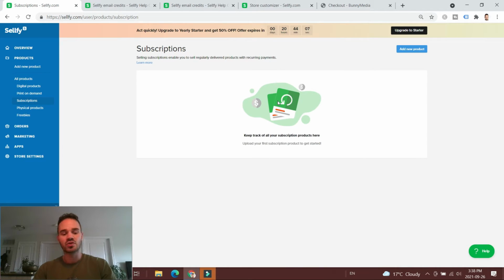Sellfy also lets you create subscriptions. So this is another really cool way to monetize an audience you have. So if you're a blogger or you're a YouTuber or even a business owner and maybe you do some kind of coaching thing, you can sell a subscription service to people.